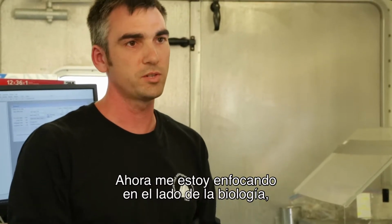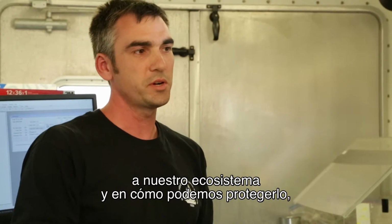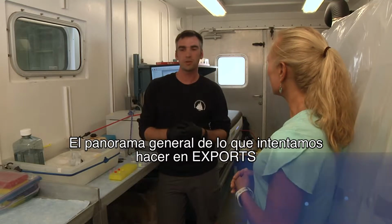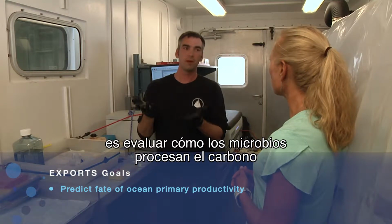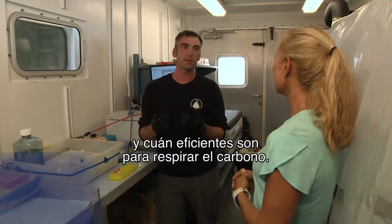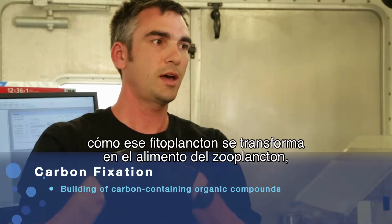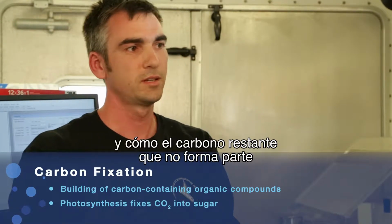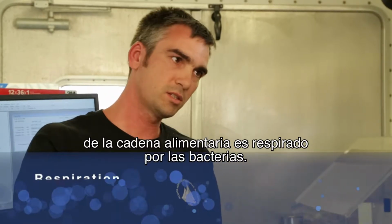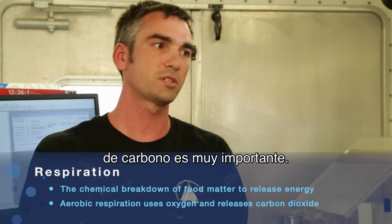Right now I'm just focusing on the biology side, the microbes, but I'm always thinking about what we are doing to our ecosystem and how we can protect it. And the carbon cycle is pretty important in that. The bigger picture of what we're trying to do here on EXPORTS is assess how microbes are processing carbon and how efficient microbes are at respiring carbon. We want to know the quantity of carbon that gets fixed by phytoplankton, how that phytoplankton gets eaten by zooplankton, and the leftover carbon that is not immediately sent up the food chain is respired by bacteria. So the efficiency at which the bacteria can consume that fixed carbon source is really important.